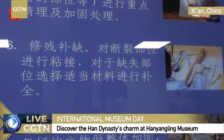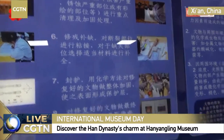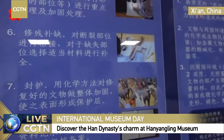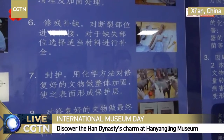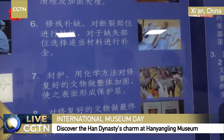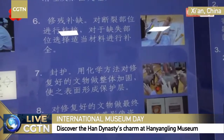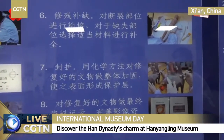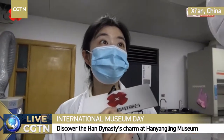Normally we find incomplete cultural relics, and especially a lot of the cultural relics here are made of wood. So what exactly are the standards we're following? We need to bring the whole piece back to completeness, which we call restoration. For us, in restoration, we need to bring less human interference to the cultural relics.